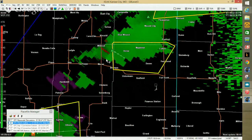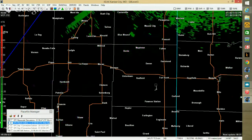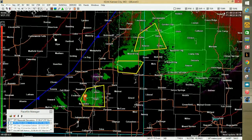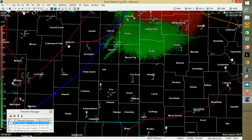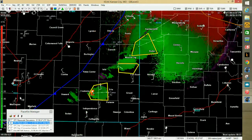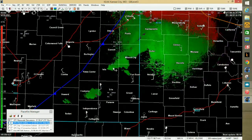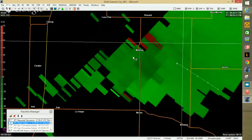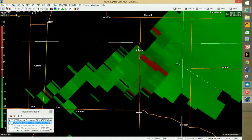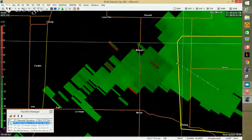Got a little couplet right on the tail end of that, just to the west of Xenia. Yeah, you could tell it had a brief spin right on the tail end of it. There we go, and it's gone. So that's why we saw that.